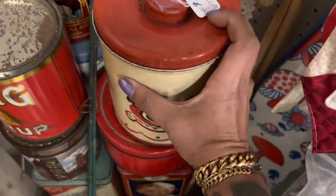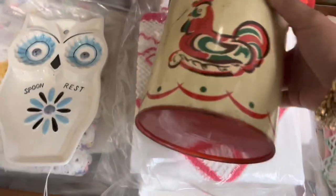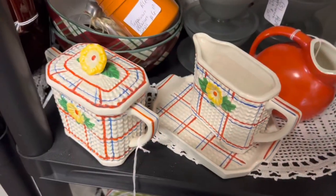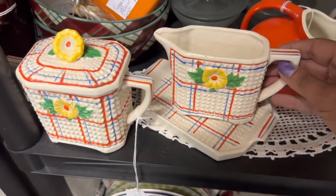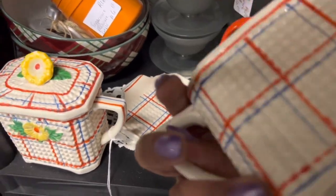This is the fun tin. It's only $6. I do kind of wish there were more of them though. It's a super fun design. I really like the design of this. It's cool it's got its lid and a tray. $8? That's awesome. I'm definitely gonna take this. That's a steal of a price.